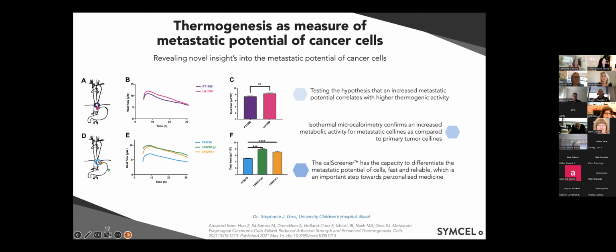Another publication, also done by Dr. Gross, but with a similar focus, where she used the calScreener to evaluate the hypothesis that cancer cells have an increased and higher thermogenetic capacity. This is once again, of course, also something that's very tricky to investigate with traditional methods.